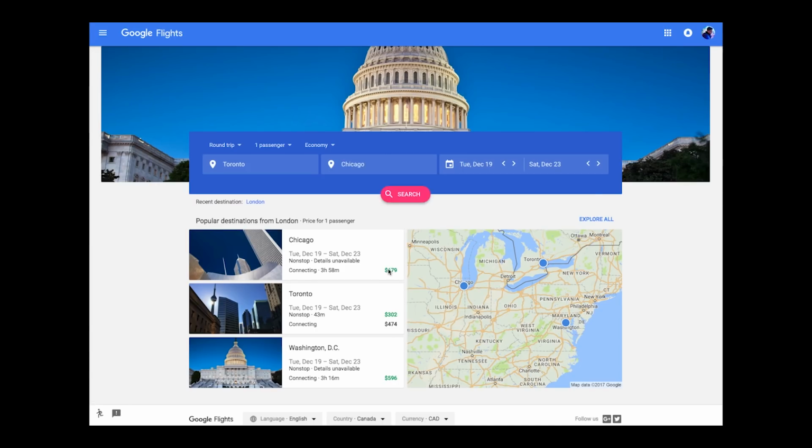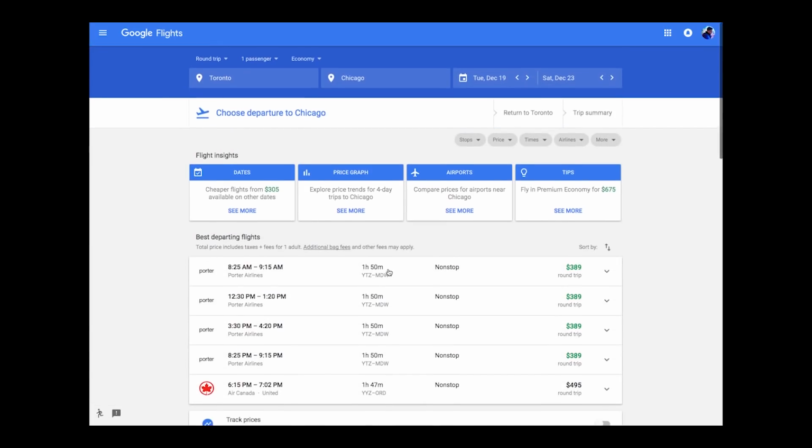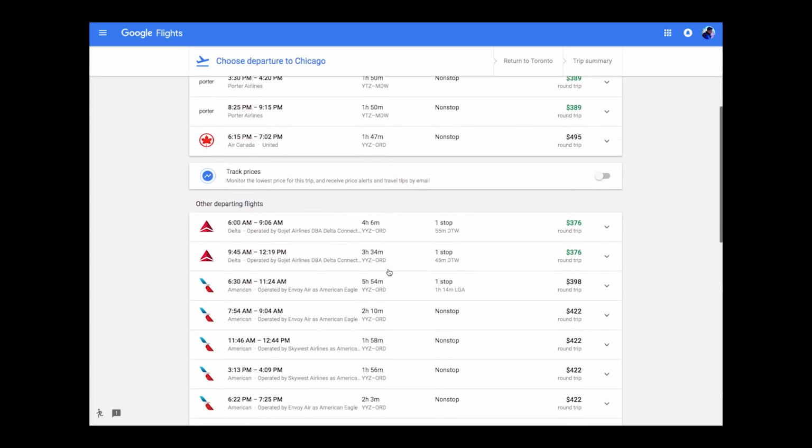Or if you're like me and you want full control and you'd rather make your booking directly with the airline, you can use a flight aggregator like Skyscanner or Google Flights. I love Google Flights. It's got everything you need in a really easy to use interface. It's the perfect tool for research and discovery, unlike other Google-owned websites.